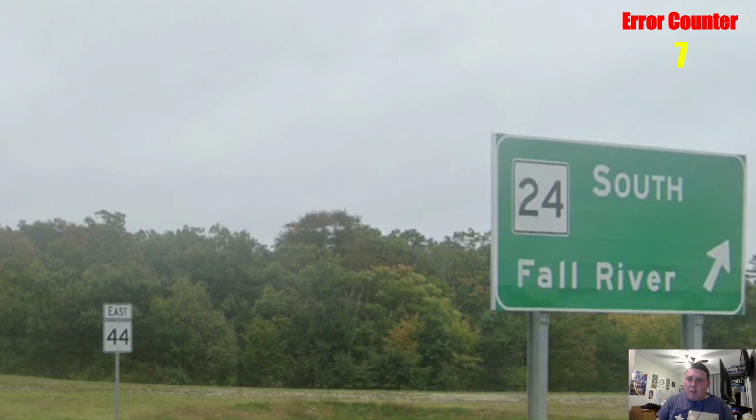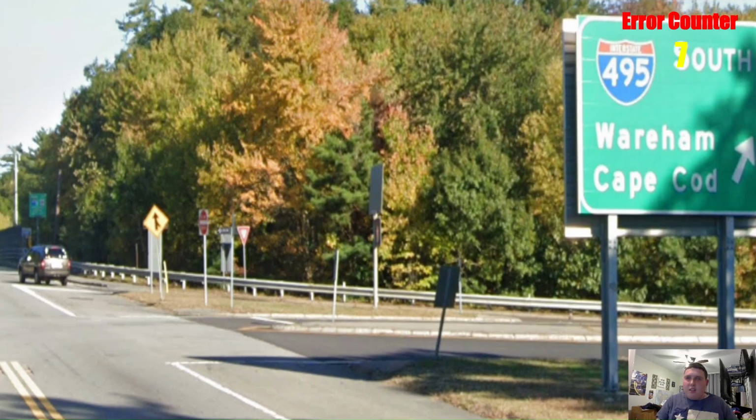Now we're meeting Route 24, which will take you over to Fall River, and look at that, we get another error shield here. Come on, Massachusetts. And then further up the road, we're now meeting with Interstate 495, and man, that 495 video was a long time ago. If you want to check it out, it's in the top right corner here.